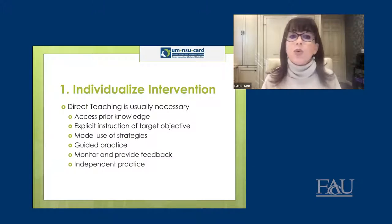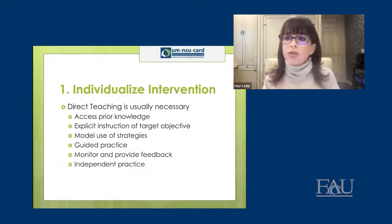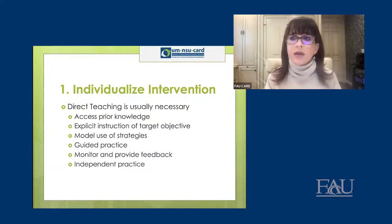And that can be more easily individualized. It indicates that we need to meet the needs of our students. The first thing we do in this process is we try to see what our students know about a given skill, about what we're going to be teaching. So we have to access their prior knowledge.